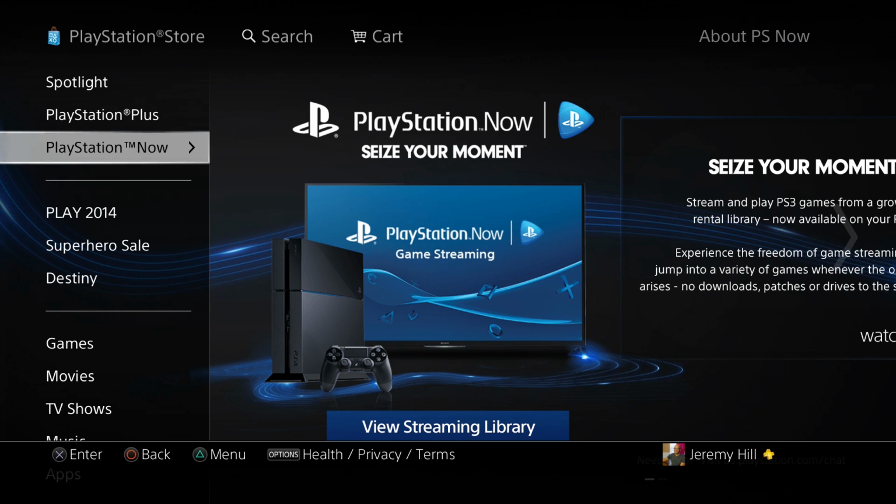And it allows you to stream a variety of games, mostly from the PlayStation 3 era, over the internet without the need of any discs and no downloads, nothing like that. The only thing that you need is a reliable internet connection, and Sony recommends having at least 5 megabits per second, either up or down, in order to stream these games at a very good quality. And it's recommended that you plug your PlayStation 4 directly into your modem or router with an Ethernet cable as opposed to just using Wi-Fi, because it's just more reliable that way.